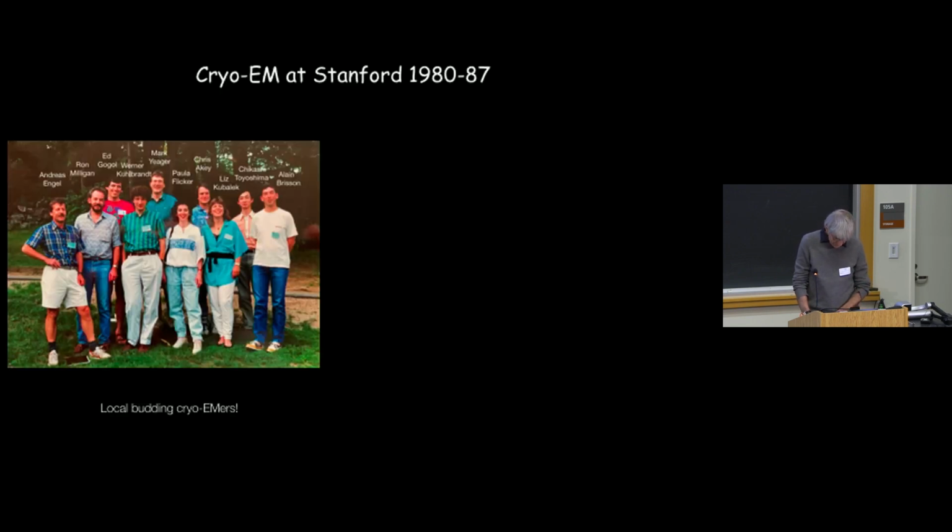And I thought I'd show you the people who were around at Stanford at the time. Actually, Werner Kuhlbrand shouldn't be in that picture because we left him at Cambridge to finish his PhD. And Andres Engel was only there for a short time. But the other ones were there for quite a while. Ron Milligan, Ed Gogol, Mark Yeager, Paula Flicker, Chris Aki, of course, Liz Kubalek, Chikashi Toyoshima, and Alain Brisson. So we were all sort of starting Cryo-EM then.